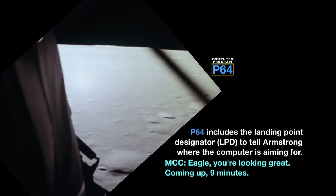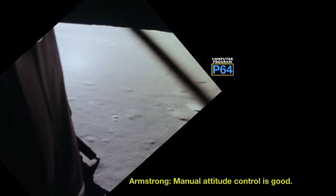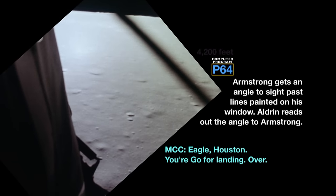Eagle, you're looking great. Coming up 9 minutes. We're now in the approach phase. Everything looking good. Altitude 5,200 feet. Manual attitude control is good. Roger, copy. Altitude 4,200. Houston, you're a go for landing. Over. Roger, understand. Go for landing.